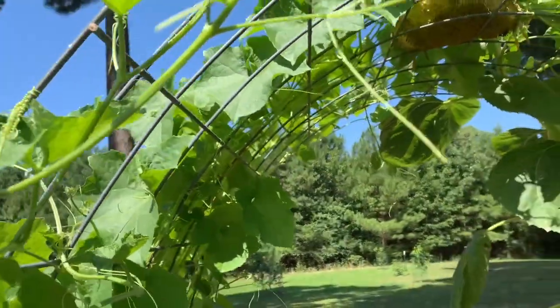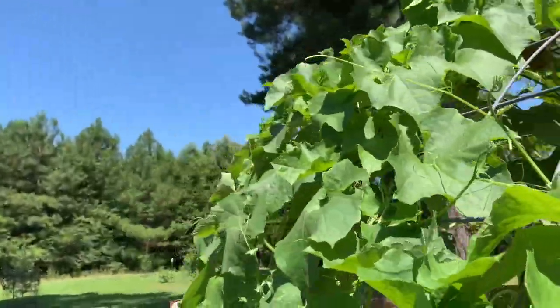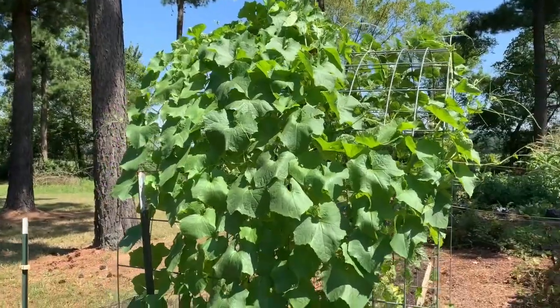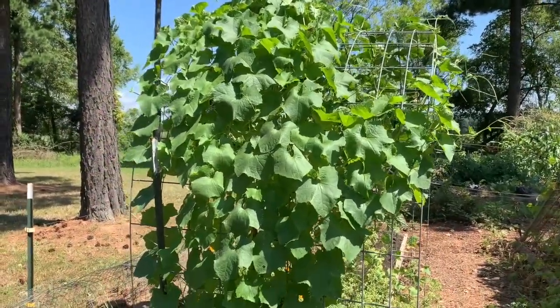And then on this side, I'm growing luffa. This is the first time that I've ever grown luffa before, so we'll see how that goes.